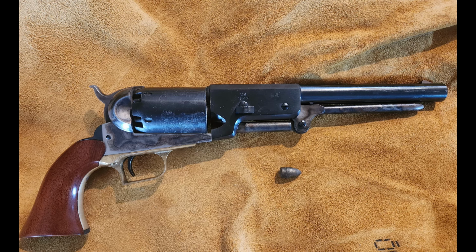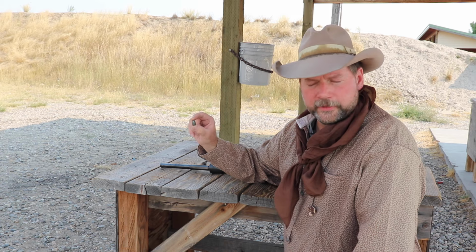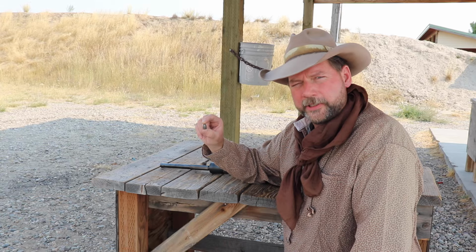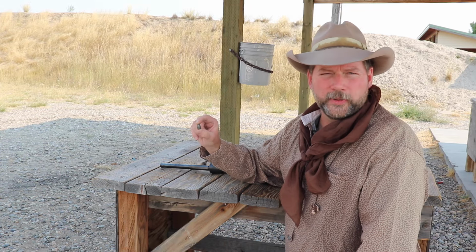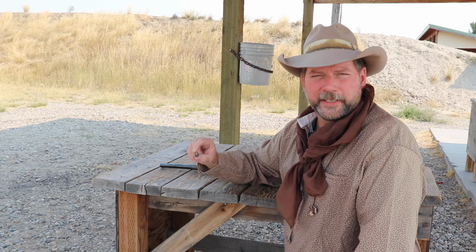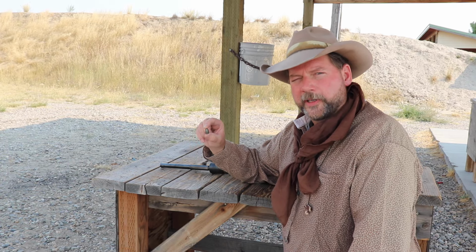And so we're going to give this thing a try and just see what we can do at 100 yards with the conical bullet, traditional style bullet used in the Colt Walker. So this is Era's Gone bullet mold, Dragoon bullet mold, 259 grain, so a little bit heavier than the original Walker bullet, but it's as close as we can get today. And so we're going to see if I can hit that steel plate from 100 yards with this 9-inch barrel Colt Walker.